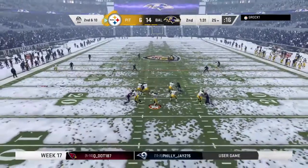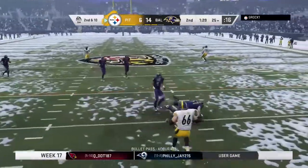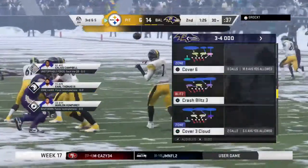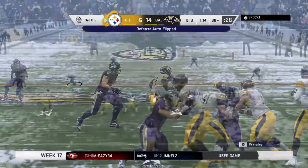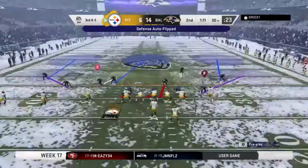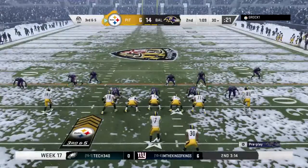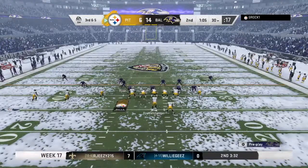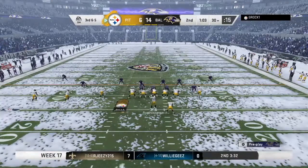2nd and 10 now. It's Roethlisberger. Got an open man. It's Washington. And he'll get this from the 25 to the 30 for a pickup of 5. The last play on the completion got them half of what they needed. Now here's a tough 3rd and 5. Mike 57.